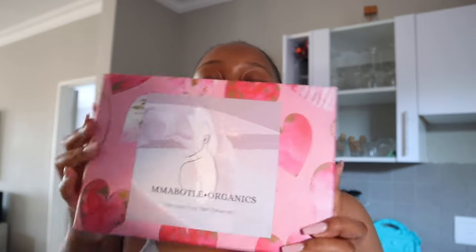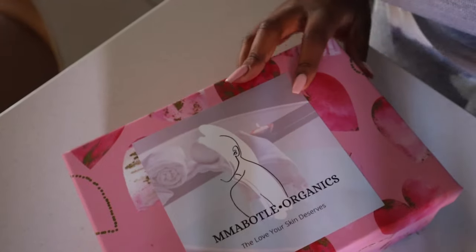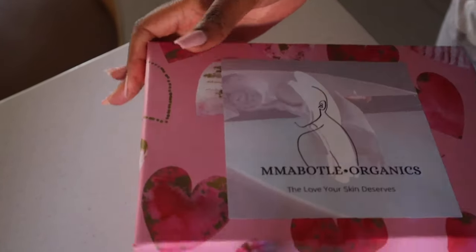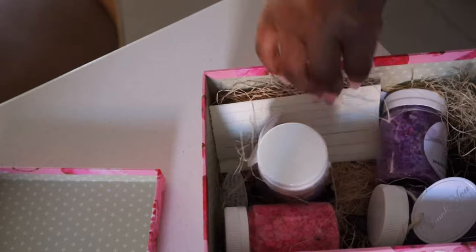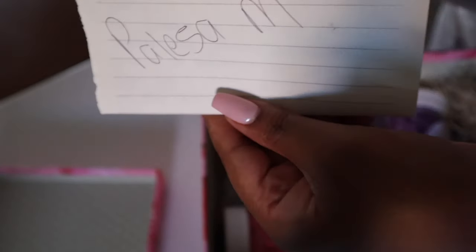So you'll remember this package from the other day. It's from Mabotle Organics, and I just want to unbox with you guys. This is the package. Let's open it up. So she has gifted me some bath salts, but there is a note especially for me, Palesa M, and it's handwritten, very cute.